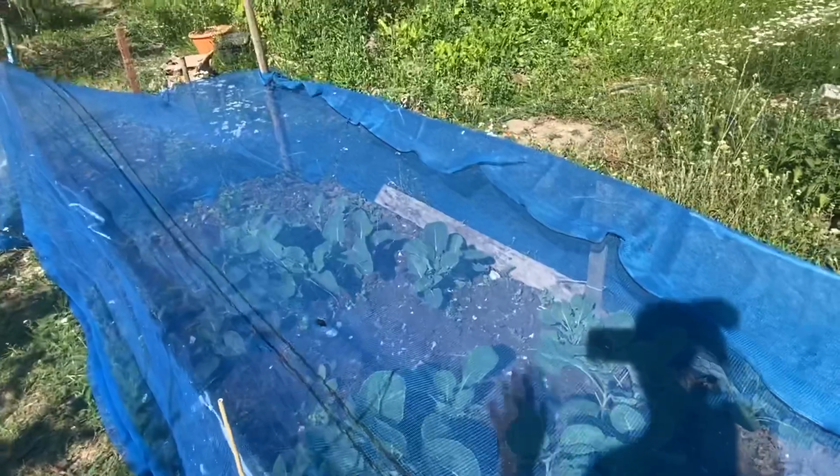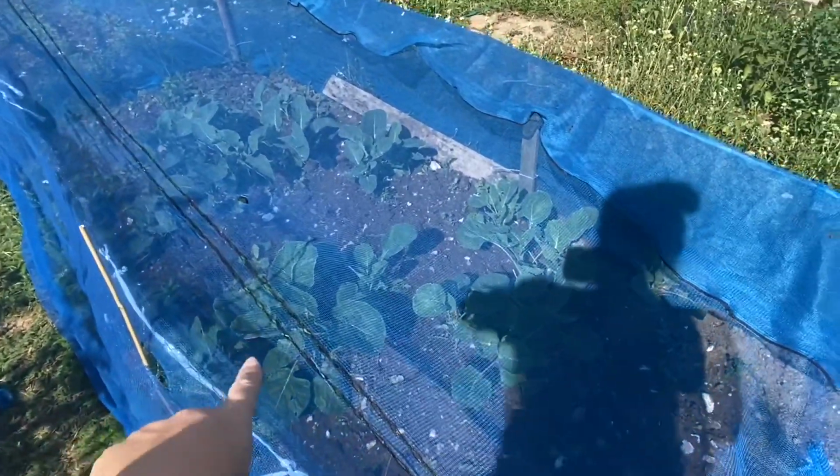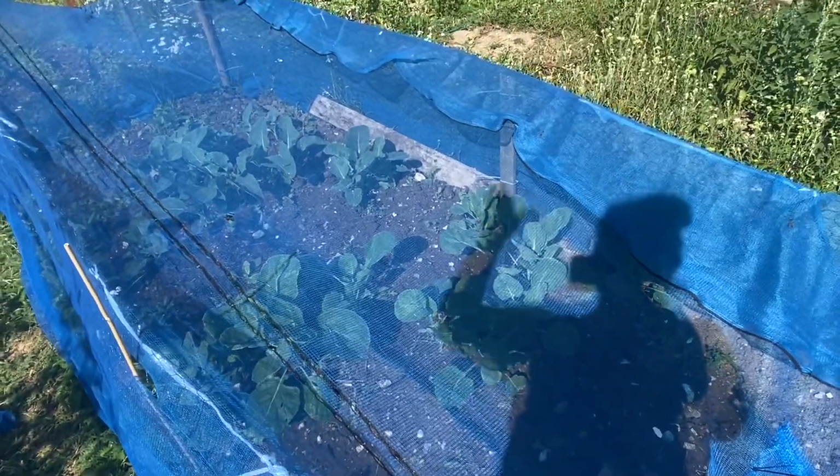We have covered over, or made a start on covering, all our brassicas. So in here, I don't know if you can see through there, but in there that is Brussels sprouts, so obviously this will need to come up as they get a bit bigger. And then these are cauliflowers, and I've also got some started off from seed to fill in the gaps where they didn't take.